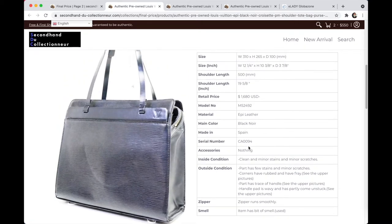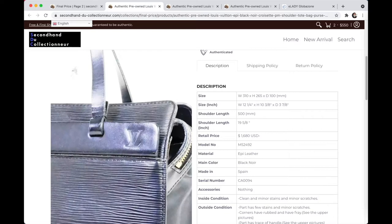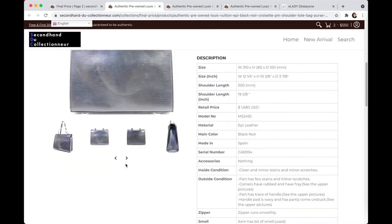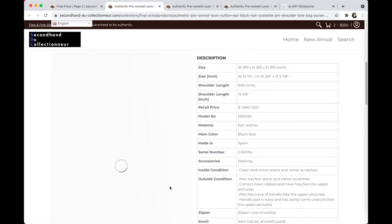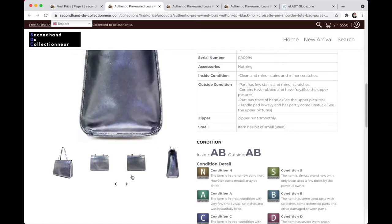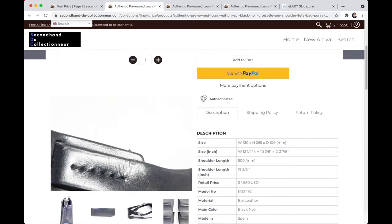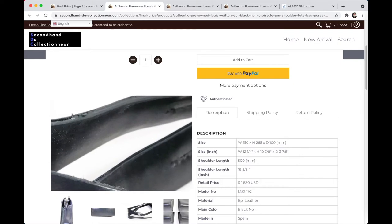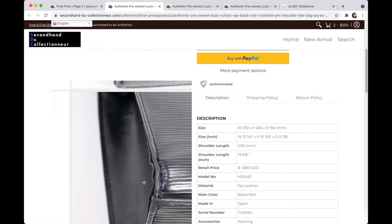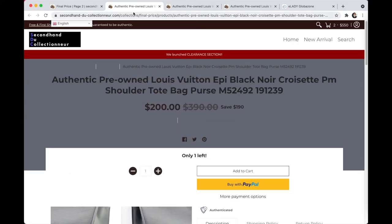This is made in Spain, made in 2004, no accessories, looks really big, it's 31, 26, and then 10 cm. So just go through the photos, you see some indent there, some damage. Look at the side. Or the straps will come off. Okay, maybe I need to have a bit of work done here. Okay, it's enough for me.